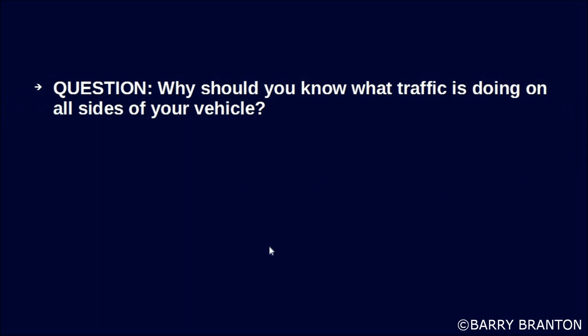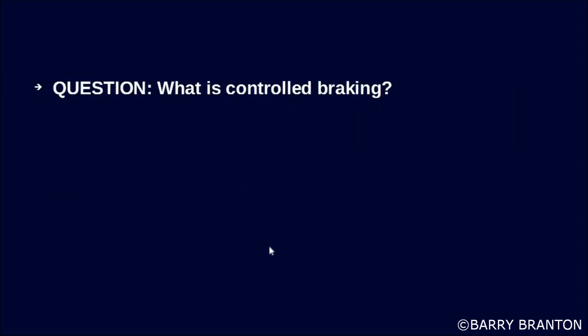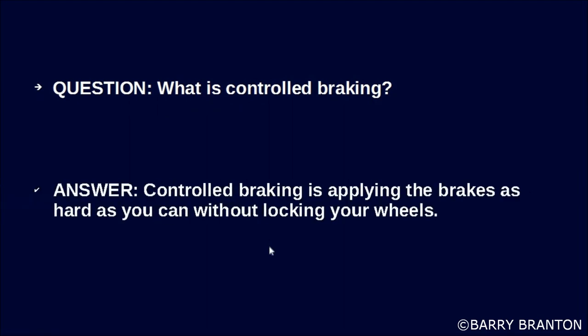Why should you know what traffic is doing on all sides of your vehicle? You need to have room to change lanes or stop. What is controlled braking? Controlled braking is applying the brakes as hard as you can without locking your wheels.